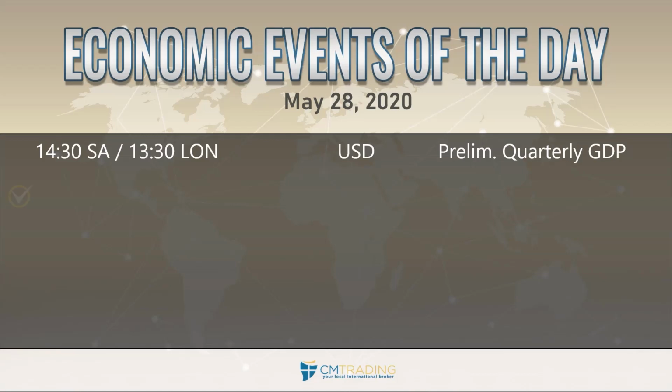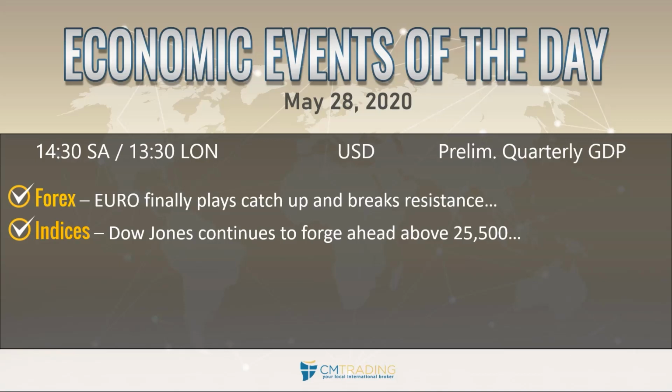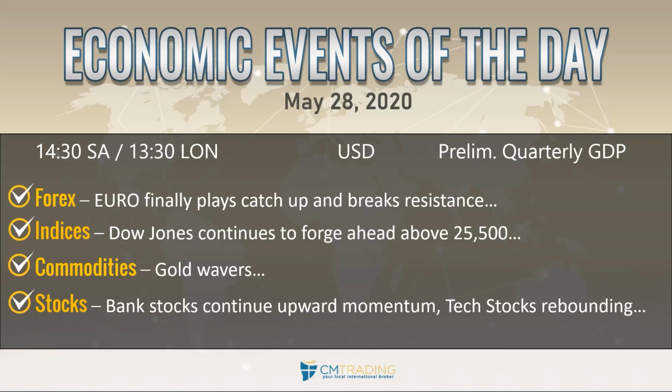Now, looking at the markets, looking at the currencies, Euro finally plays catch up and breaks resistance at this 109-ish level. The Dow Jones forges ahead above 25,500 before this number. And looking at the commodities, gold pretty much wavers while oil sold off, as we mentioned earlier. And lastly, looking at the stocks, bank stocks continued their upward momentum. The question is, will they fizzle? And tech stocks took a little bit of a rebound yesterday. But let's take a look at the markets and see what we can expect from today's trading.